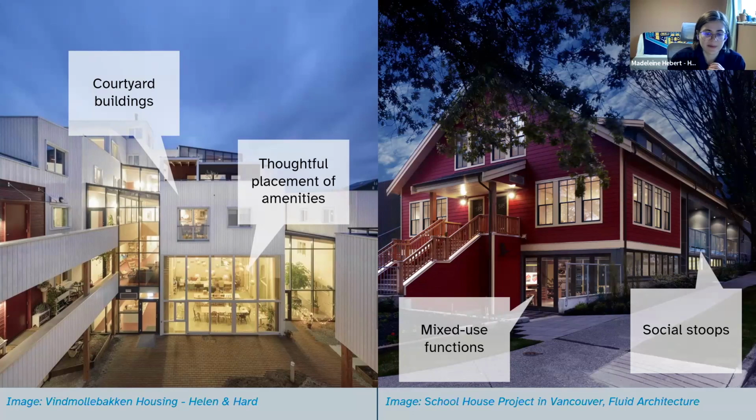And then this other example is a project from Fluid, who will be one of our experts later. They have done this renovation of a heritage building in Vancouver into multifamily, and they've used these mixed use functions. They've put a prominent office space on the corner, really trying to activate these spaces and creating those neighborly social connections along with their social state.